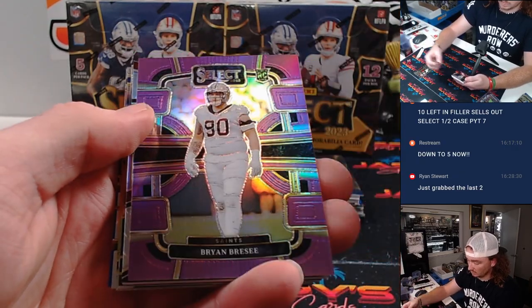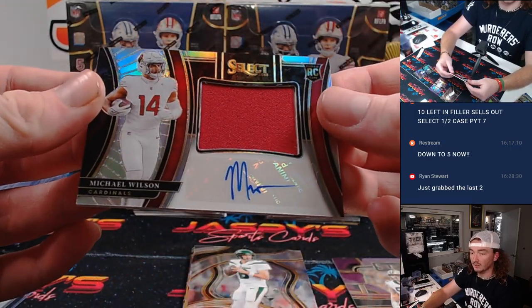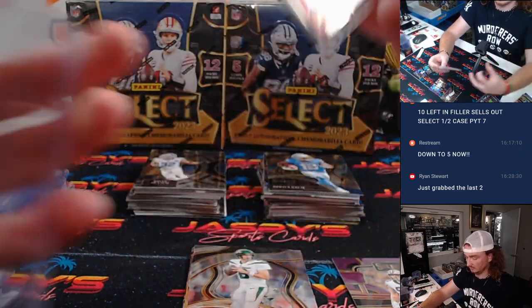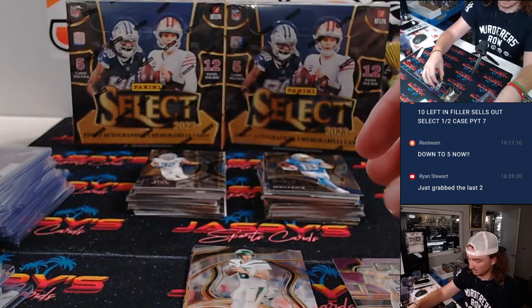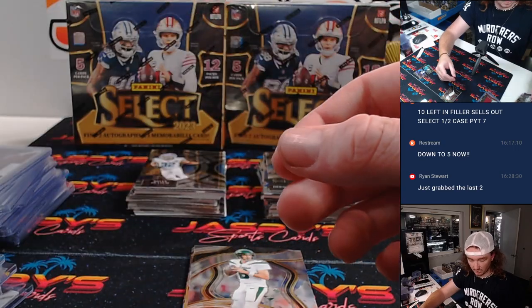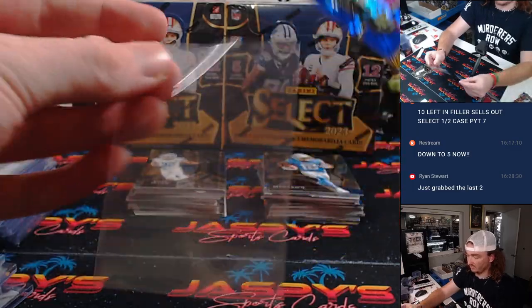Harrison, Darnell White, Purple, Ryan Brees. What a Michael Wilson, RPA going to Arizona and Charles. Seven of 99, Michael Wilson. Then the Brian Brees, Purple, 20 of 75 going to the Saints. Then Jair Brown going to the 49ers.